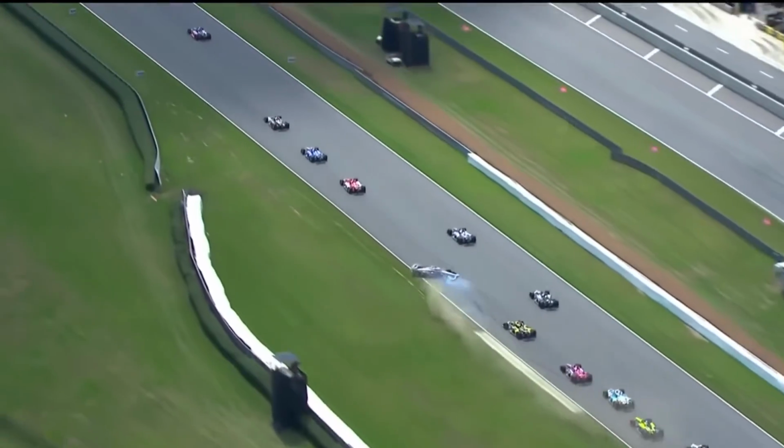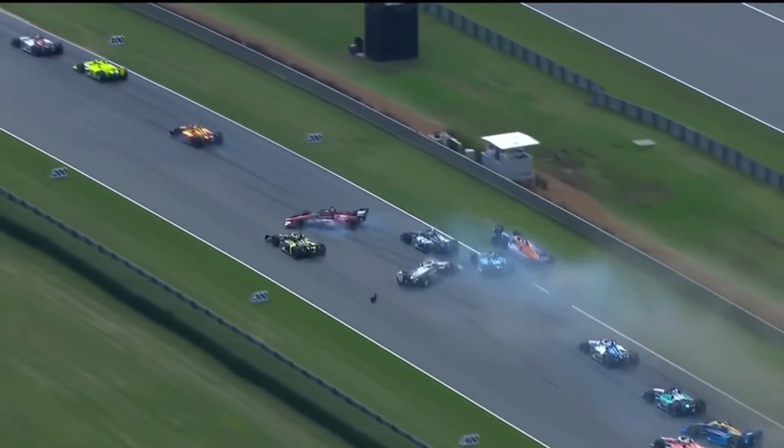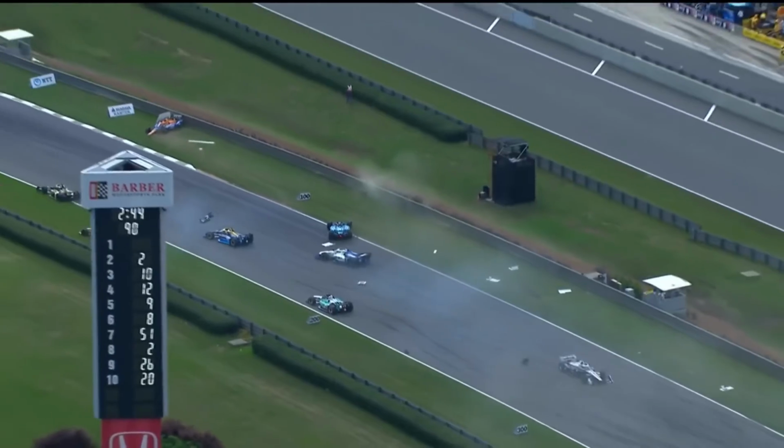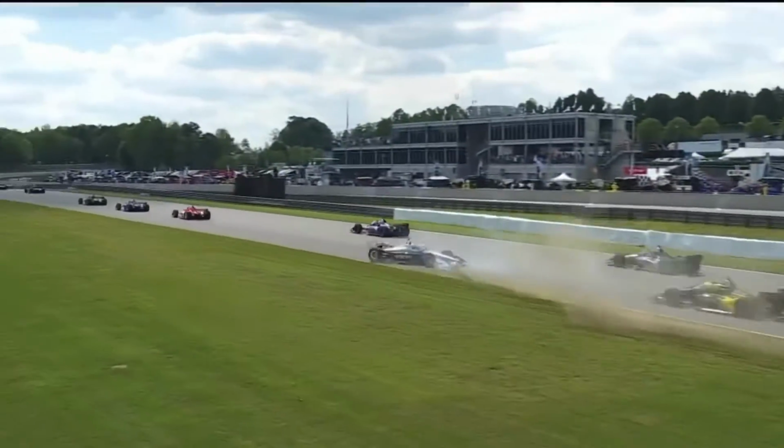As we come up over the hill, he gets loose, gets in the grass, loses it. Nobody else can see anything until they come over the rise. And look at all these cars just stack in. And Jimmie Johnson comes to a stop and threads his way through that like it's a Talladega wreck.